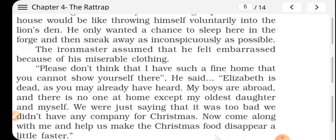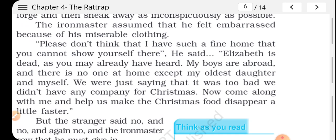Sneak away means to go or run silently out of that place without being noticed. Inconspicuously as possible means without being noticed. In the morning he would run away without telling anybody. He would leave that place. The ironmaster assumed that he felt embarrassed because of his miserable clothing.